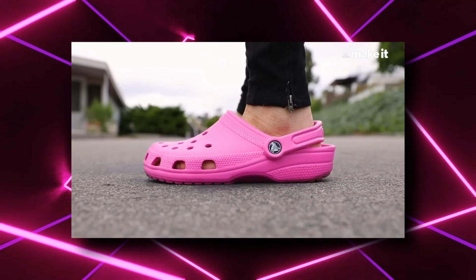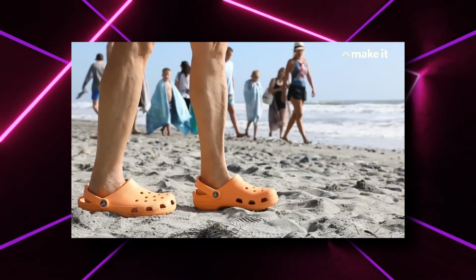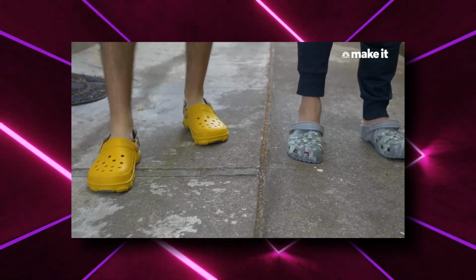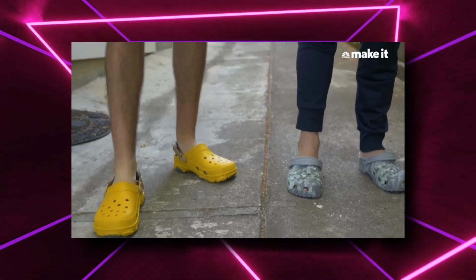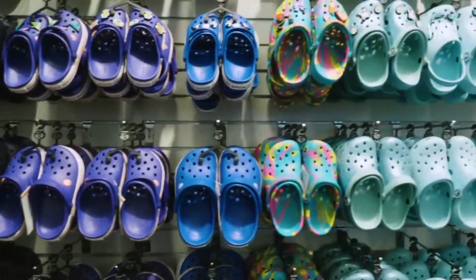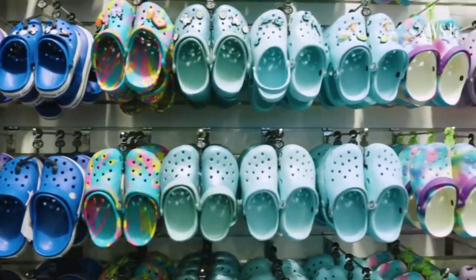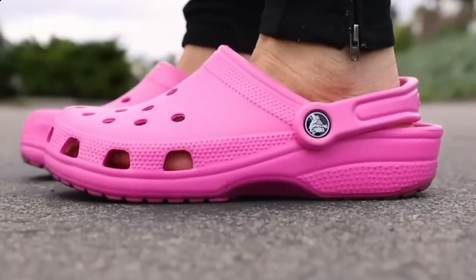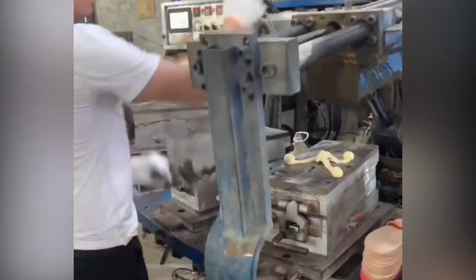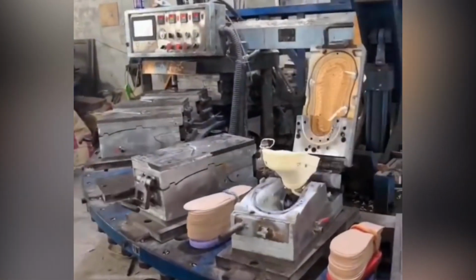These are Crocs, and a lot of people think they're really ugly. People who love to hate Crocs had cause to celebrate in 2008. Did you know that every 60 seconds, over 300 pairs of Crocs are made worldwide? It's an astonishing feat of manufacturing. Join us on a captivating journey as we step into the bustling Crocs factory.